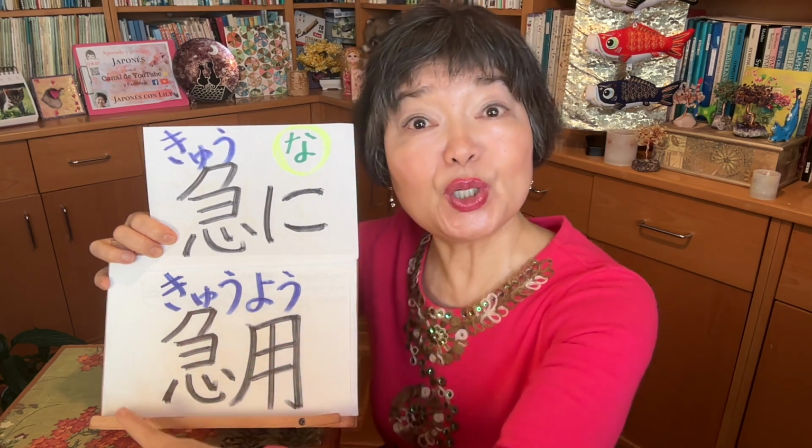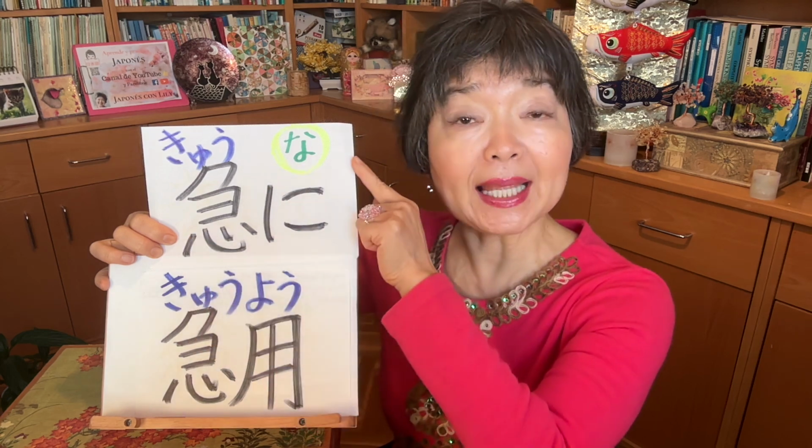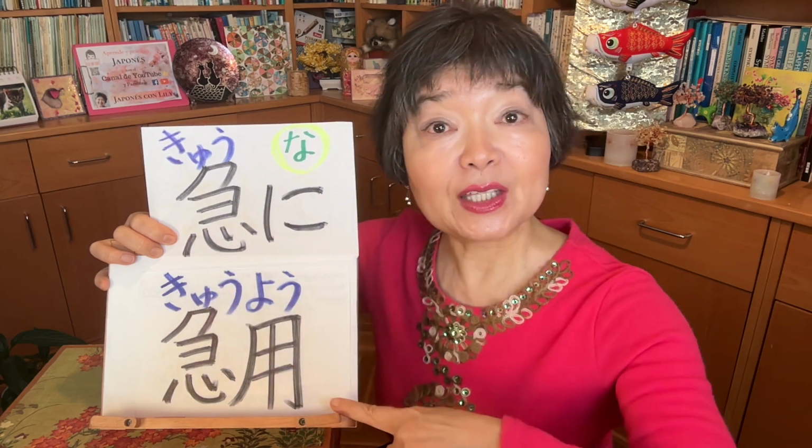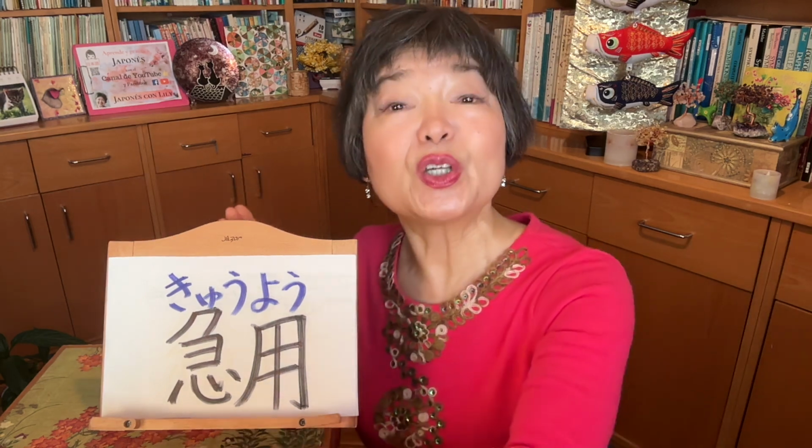急用、急用。漢字 meaning 急 comes from this な adjective. 急な sudden. And 用 this is the word. 用事 so 急な用事。And 急な用事 in shorter way, 急用 urgent matter. Something urgent came up.